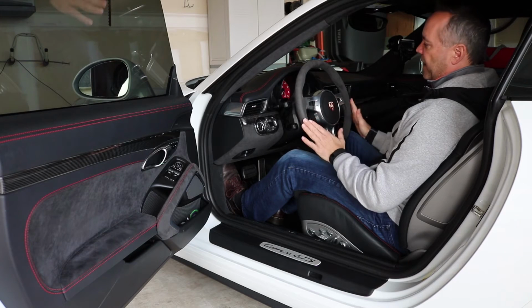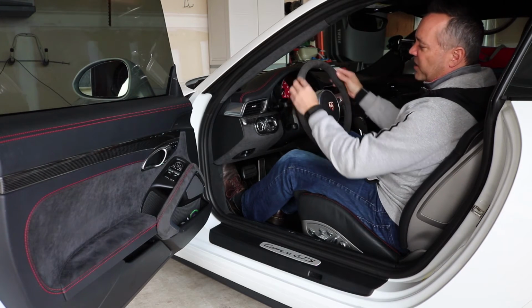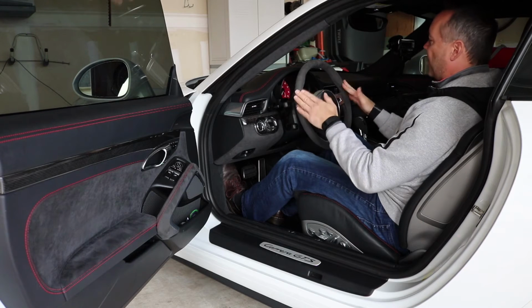But anyway, enough about that. The car handles wonderful. I don't really care. The Alcantara wheel I might have to get redone anyway because of just my own driving habits. I can see I'm already starting to mat down the Alcantara on the sides.